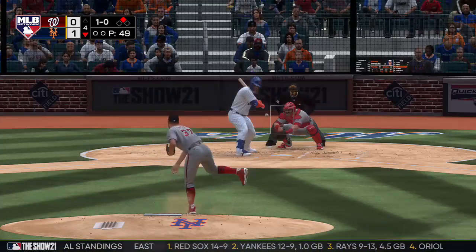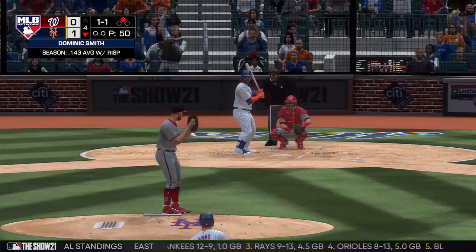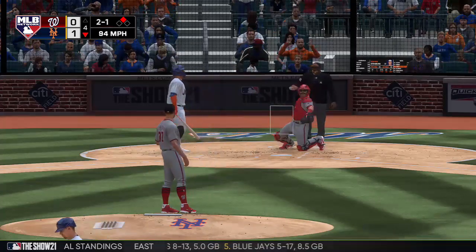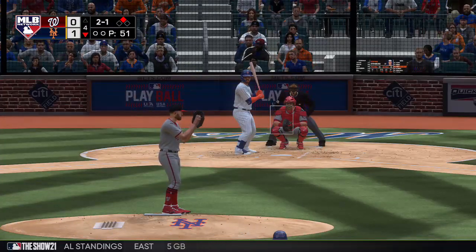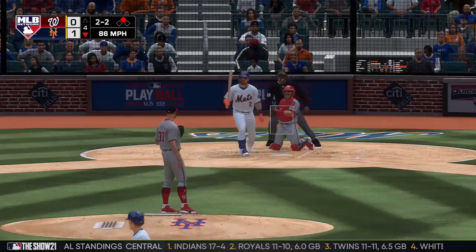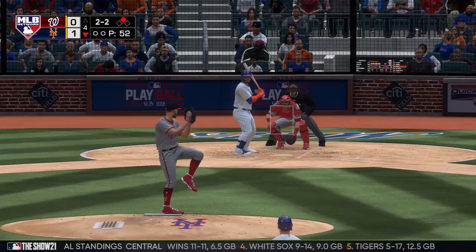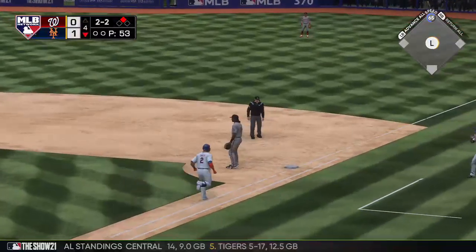Halfway to 100 pitches, here it is. Very weakly on the ground. The 1-1. To 2-2 now. Hey, he's got great feel for that pitch right there. He can throw it anytime he wants for a strike. Little chopper back to the mound. And a good throw gets him one gone.